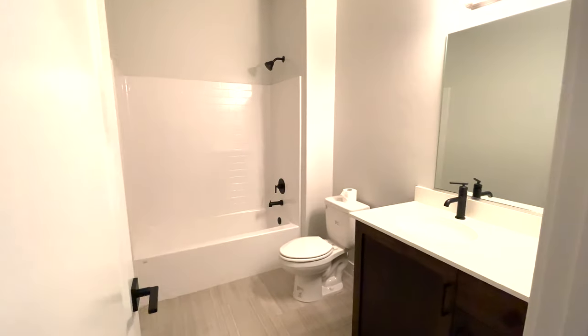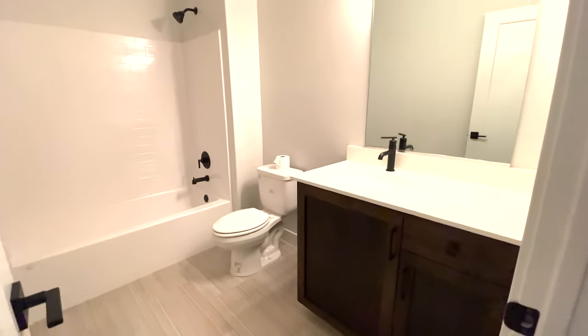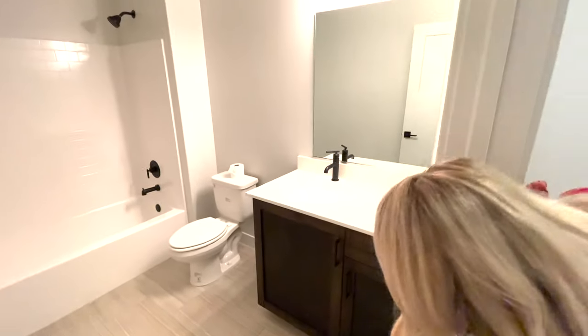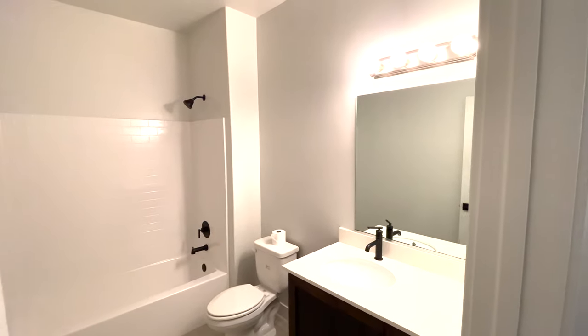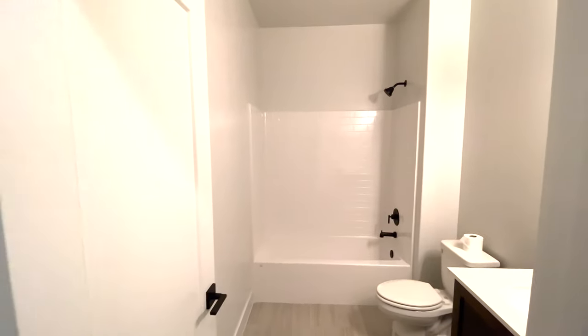It's a full-size bath. It's a nice vanity with darker wood, white countertop, a toilet, standard shower.